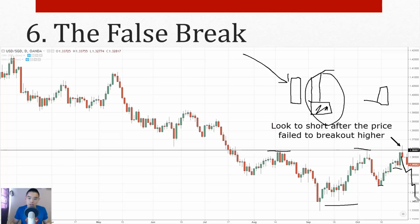So what you can expect is that if the price were to continue lower, it's going to hit these sell stop orders, which are the stop loss orders of the breakout traders, and it would induce further selling pressure. So this is why you can expect the market to continue lower. It's not guaranteed, but there's a good chance that it will continue lower after this false break price pattern.